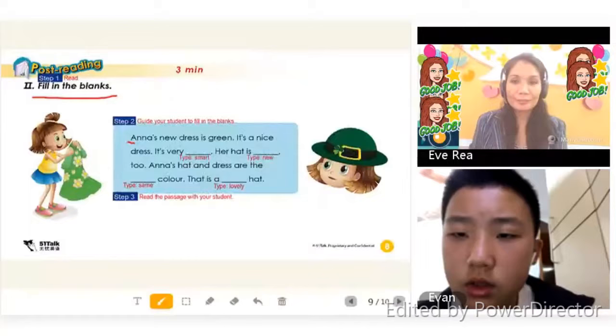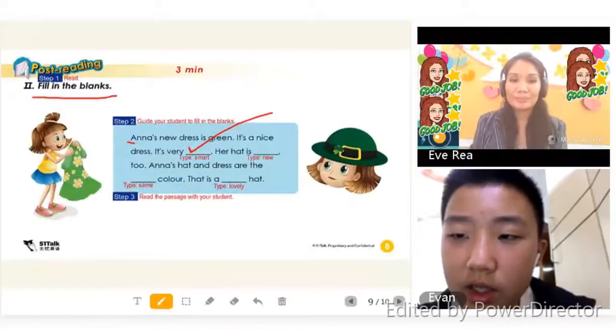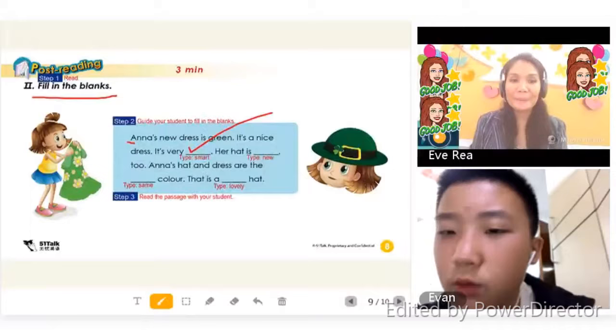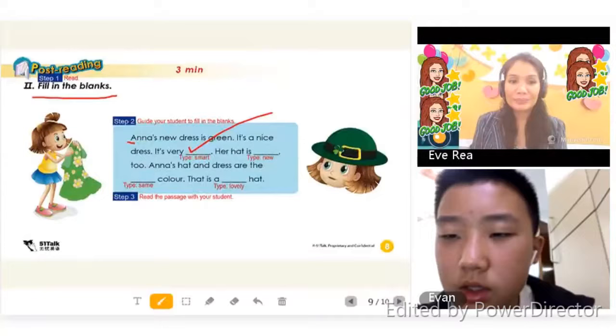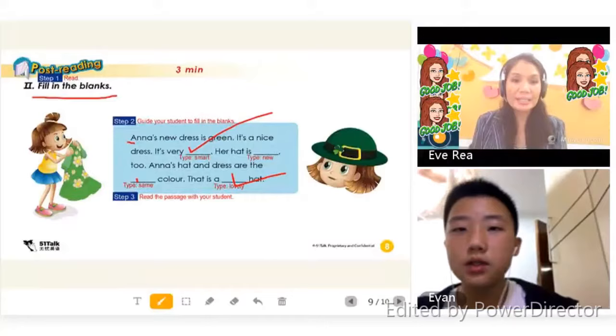Anna's new dress is green. It's a nice dress. It's very smart. Yes, correct. Her hat is the same too. Green too. Anna's hat and the dress are the same color. That is a lovely hat. Yeah, this is correct. Lovely hat, same color. This one, what's your answer here?